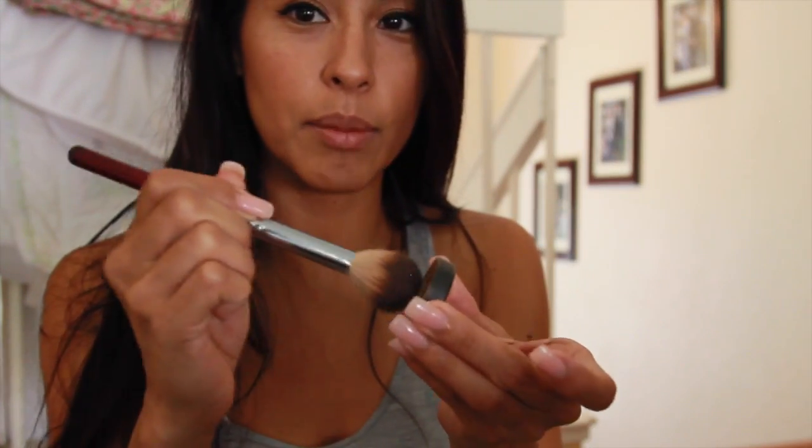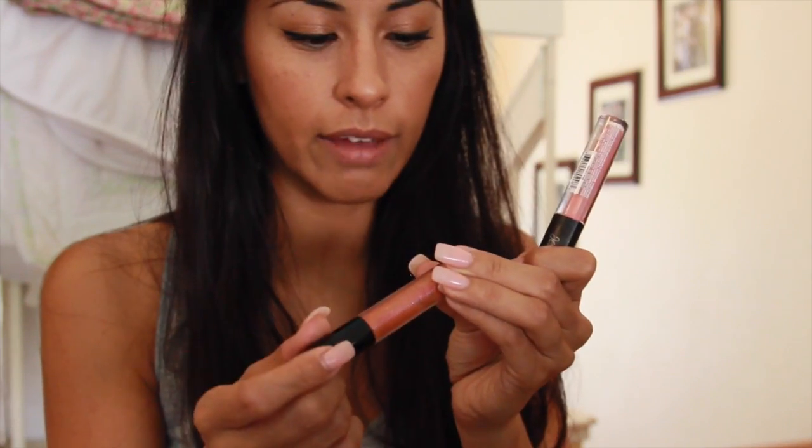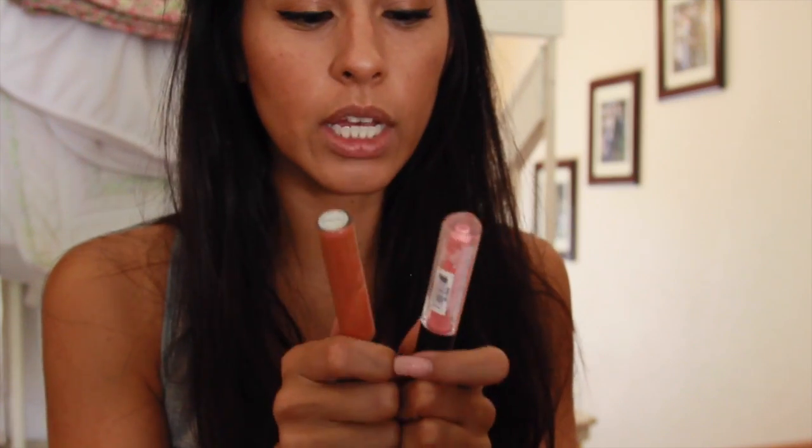So I take the same brush that I just used, and we're just a little dusty here and there. Give it a nice little glizzo. A little bit to the nose. Just in your highlight area, because you don't want to look like you got sandblasted by foil, if that makes sense. Got Jesse's Girl, and this is Sunset Kiss, and I have Dazzle Glass from MAC and Roman Holiday. Both are pretty amazing.